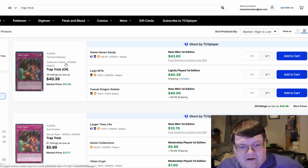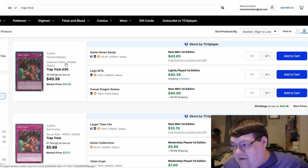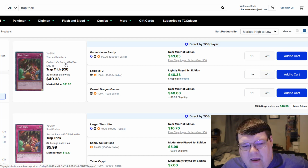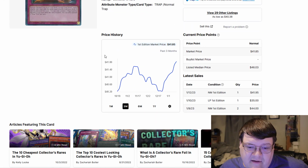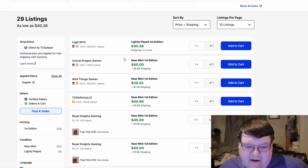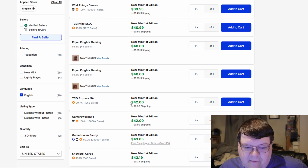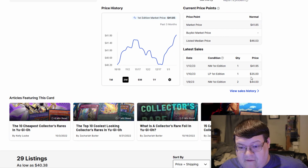Trap Trick Collector's Rares. Now, I've been asked, with the Trap Trick structure deck coming down the pipeline here, is it really worth it to pick these up? And to be honest with you, at $40, it's a wee little bit inviting. Now do keep in mind that these are ticking up. Like this isn't staying down. There is already movement happening in these, especially with your last sold listings here at 42.